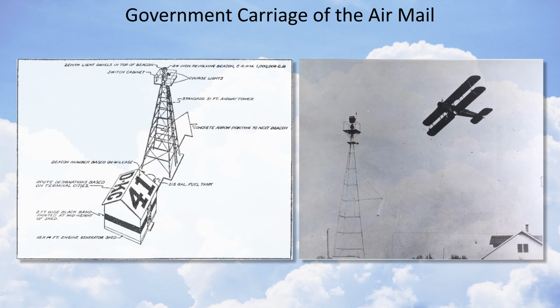By the early 1920s, a series of large concrete arrows and beacons on towers were spaced along the route to aid navigation. This allowed scheduled transcontinental mail trips flying day and night to begin in August 1923. Today, the lighting portion of this novel navigation system has long since been dismantled, leaving only the large concrete arrows to puzzle many onlookers.